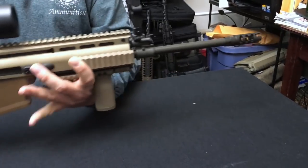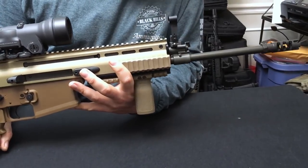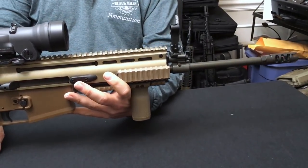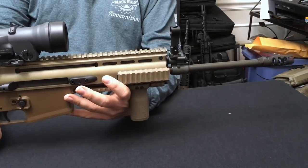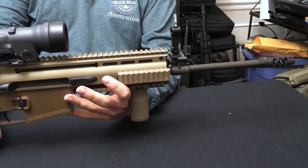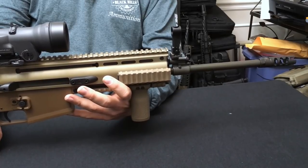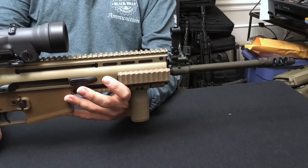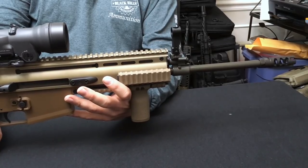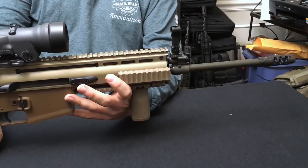The barrel itself is an excellent barrel. It's a 1-in-12 inch twist. This is a cold hammer forged, chrome plated barrel. So as far as barrels go, this is probably the crown jewel. You get the benefits of everything: the benefits of the hammer forging for durability, plus you have the hard chrome in there also, which gives you 2 to 3 times the barrel life, which is an excellent reliability enhancement over the long haul.